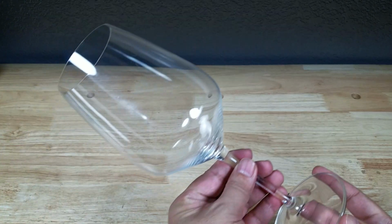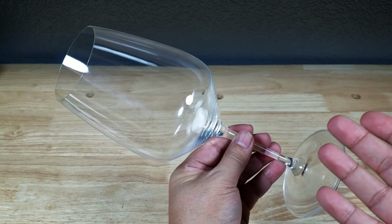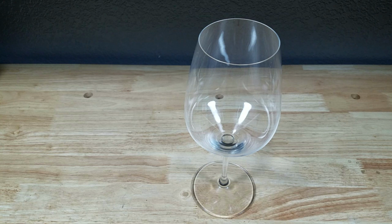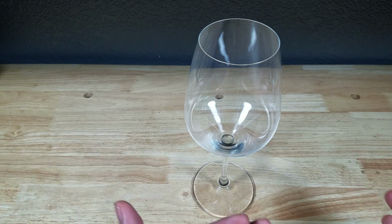Next up is, how do you decide what shape of wine glass to purchase? Now, obviously, you're going to look at it, and if you like the shape of it, then you should buy it. But ultimately, I recommend looking at the box and seeing what it says to put in there. If it says Cabernet, then you put Cabernet in it, keeping in mind that these glasses have been designed to help maximize your enjoyment with whatever you're trying to put in it.